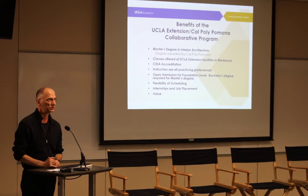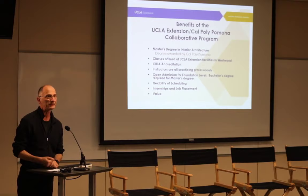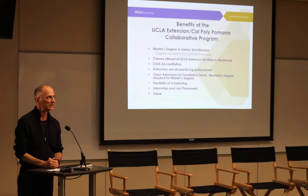All of our classes, although this is a partnership with Cal Poly Pomona, are about 2.5 blocks from this building, just a little bit north on Westwood Boulevard at a building called 1010 Westwood, which is just below the main UCLA campus. And so it's a wonderful building. I urge you all to go by and visit it whenever you have time.